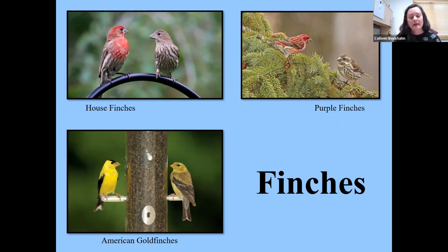And then we have the females and immature males, which are going to look more like the one on the right, where there's a brownish, yellowish wash overall. But again, you see those darker wings and tail, just like the male. It's just not quite as obvious a color difference.